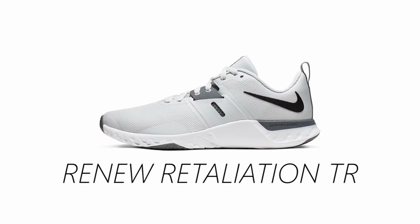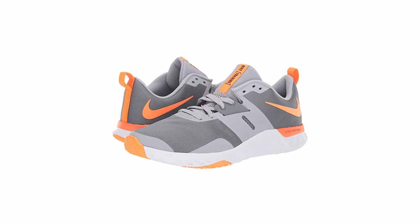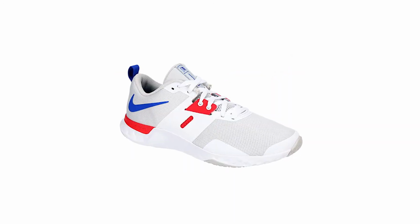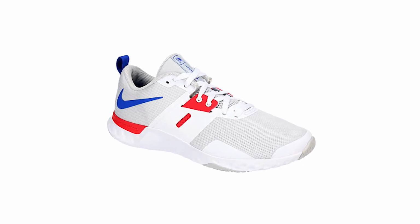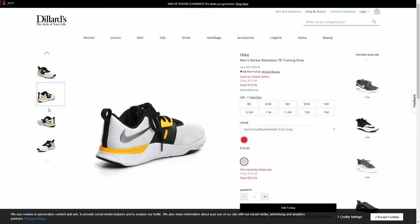At number 3, we got the Renew Retaliation TRs. Now these retail at around $75, and these trainers are super clean, and they also come in some really nice colorways. My favorite one has to be this gray one, gray, black, and it's got a bit of orange accents to it. This one looks super clean. I really like this one.